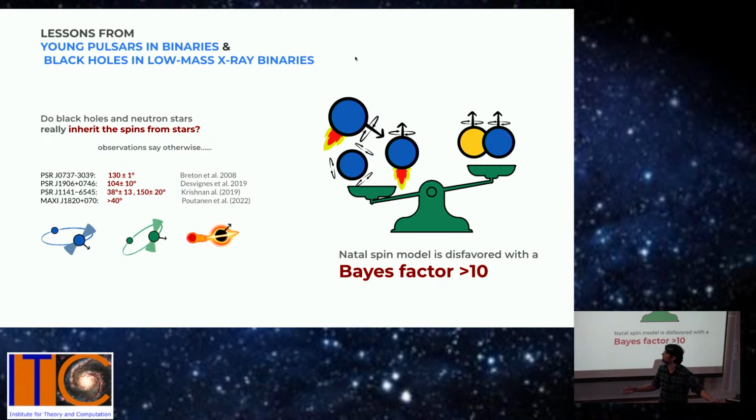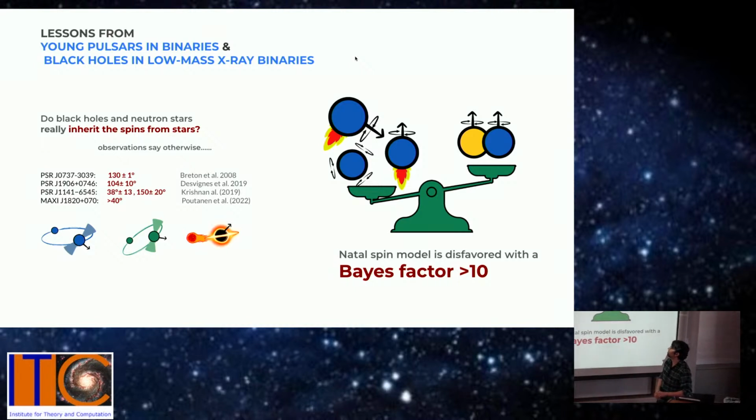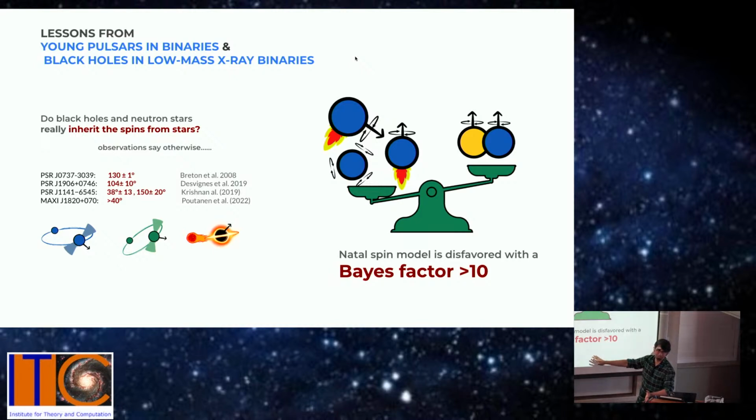I will not go into the details. We can calculate how much kick magnitude they received, how much mass loss they had during the core collapse phase. And we can also do Bayesian model selection between the 4 models that I discussed. And what we find is that the popular model, where all the black hole spin or the neutron star spin is completely coming from its parent, is kind of disfavored with a Bayes factor larger than 10.